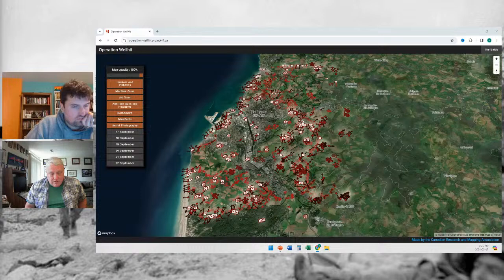So you have the 3rd Division's guns, the 51st Highland Division guns are brought in. 5 field regiments, 7 medium regiments, 3 heavy, and 2 heavy anti-aircraft. So that's my gunner plug for the day. Yep.